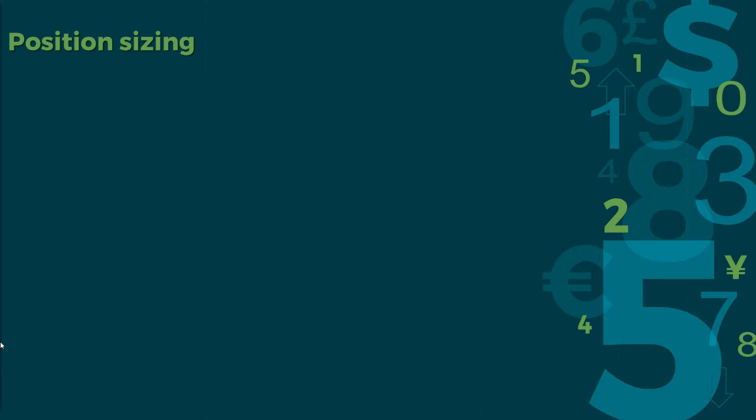For some of the clients I manage, it's 10. For others, it's less. Depends on the account balance, depends on the goals. When you have consistency, everything is easy. But to have consistency, you need to have smart position sizing. And this is something that we do at PipsMatter.com.